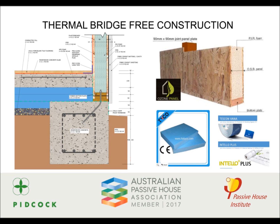Now, let's take a look at the construction detail at ground floor slab level. The external walls comprise SIPs, or structural insulated panels, which sit on a continuous concrete footing which is thermally isolated from the ground floor slab by 100 mm of rigid insulation. As you can see, the ground floor slab edge is also thermally isolated from the exterior by the insulated SIP panel, and from the ground itself by 150 mm of rigid insulation.